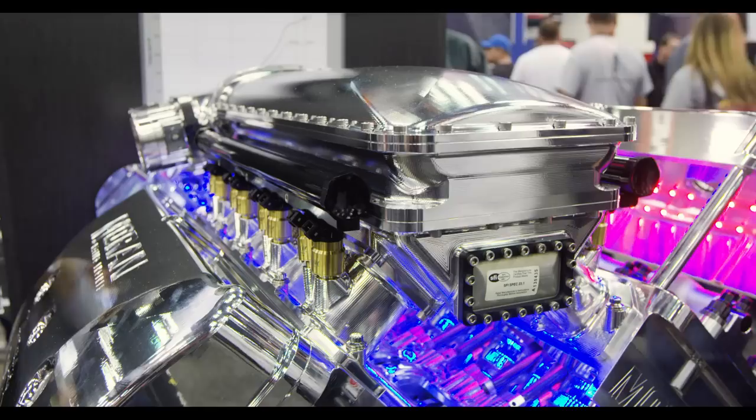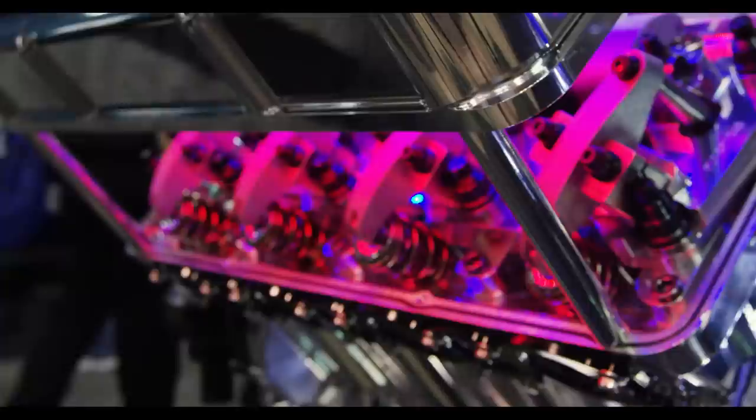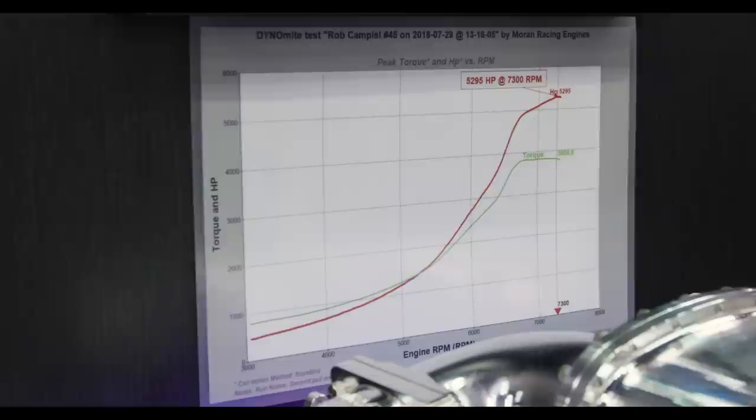We got Diamond involved with the pistons. We wanted to be the first ever 100% billet engine. And we got them involved in the piston end of it. And we got Trend involved in the push rods and the wrist pins. And we since then have run the engine on the dyno, and we made in excess of 5,300 horsepower.